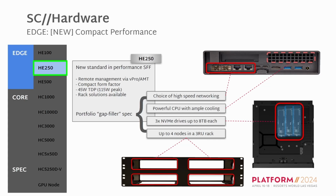It does have remote management via the vPro AMT solution. Still a compact form factor, and you can see in the rack illustration below that you could fit up to 4 nodes into a 3U rack. So you can think of them almost as a half 1U type of solution.